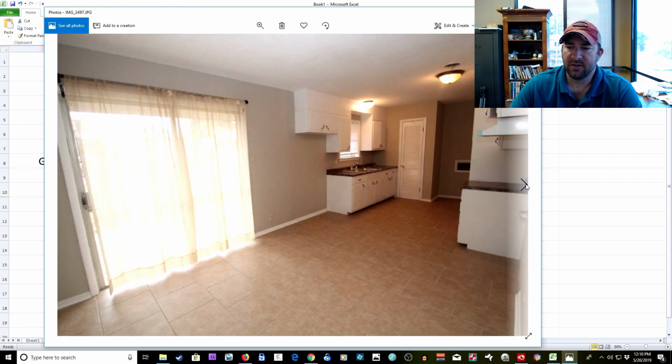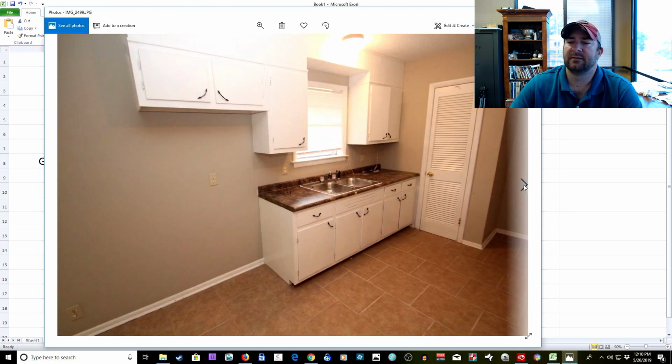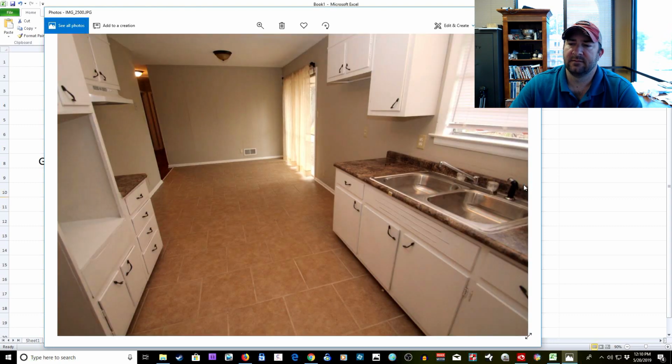Now in the kitchen, we did all new tile throughout. We painted the cabinets, new countertops. We took out that old wall oven and we made a spot right here for a slide-in range stove, did a new vent-a-hood. This is what $15,000 got me on this renovation.